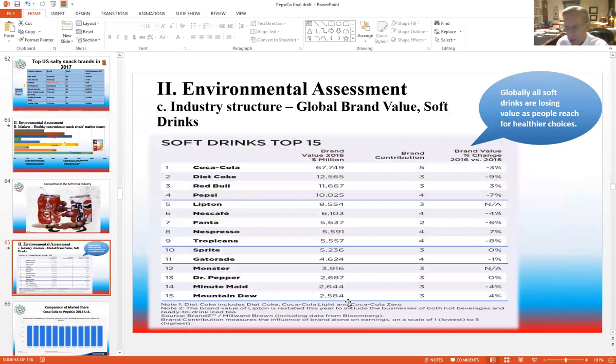So now the soft drinks. And here we have a different story. These are the top 15 soft drink brands. As you can see, Coca-Cola is just dominant. This is 2016 again, but Coke and Diet Coke represent 79, $80 billion of sales. By the way, these are undoubtedly retail sales, not sales from the producer to the retailer, so you want to be careful in looking at the numbers.